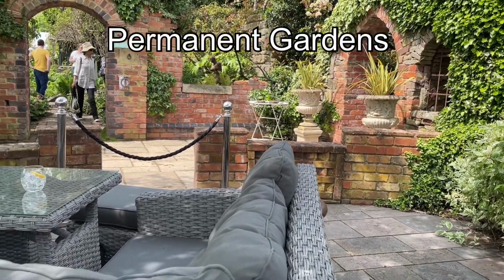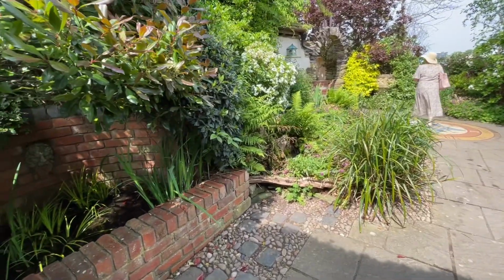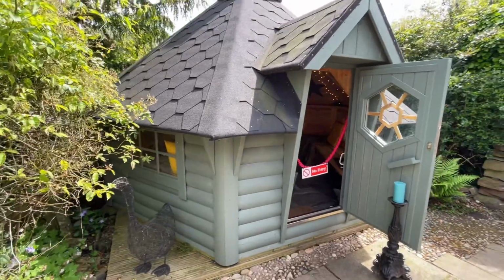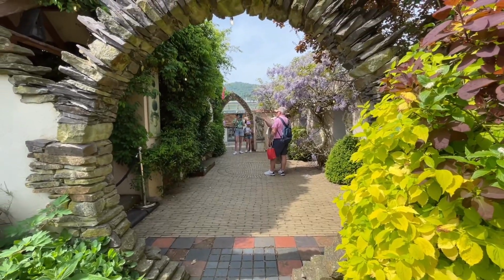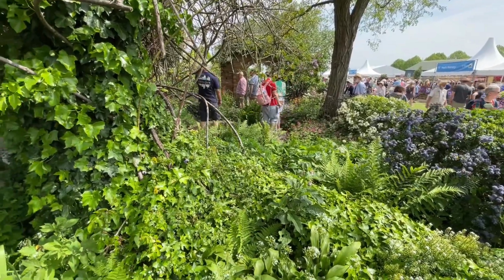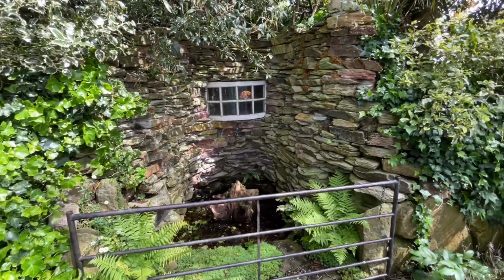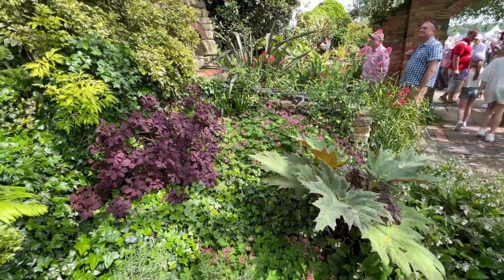In addition to the stunning gardens that we've just seen, the Three Counties Showground is also home to some permanent gardens. There are 5 in total, and these gardens are here all the time and can be enjoyed at any time of the year. So these are just a quick look through some of them. They consist of the Platinum Jubilee Garden, the Treehouse Garden, Memories of Service Garden, the Alchemy Garden and the Caves Folly. So lots to see and lots of ideas.